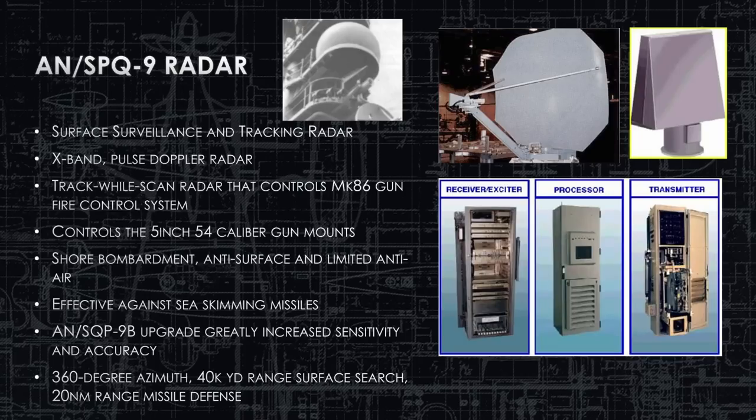SPQ-9 Radar. This is the Surface Surveillance and Tracking Radar. This is an X-band radar. It also uses pulse Doppler. This track while scan radar controls the Mark 86 gun fire control system. And the fire control system is what controls the guns, those 5-inch guns. So you're going from this radar to the control system that turns the guns, elevates the barrel, and then fires the weapon. It can be used in shore bombardment, and in the anti-surface role with limited anti-air capability.